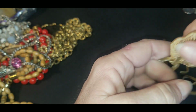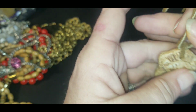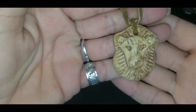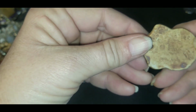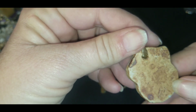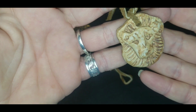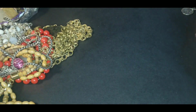Alright, this is on a leather strap. Of course, you know me, I would ditch the leather. Maybe make my own leather, but look at that lion. This is stone. I don't know what kind of stone it is. But that is very pretty. So let's go $5 on that.